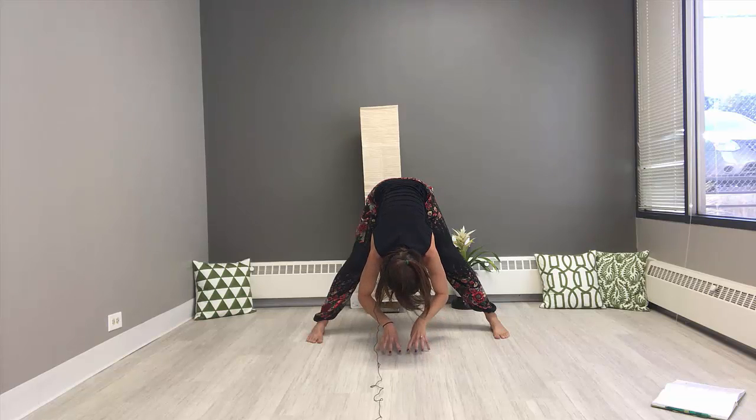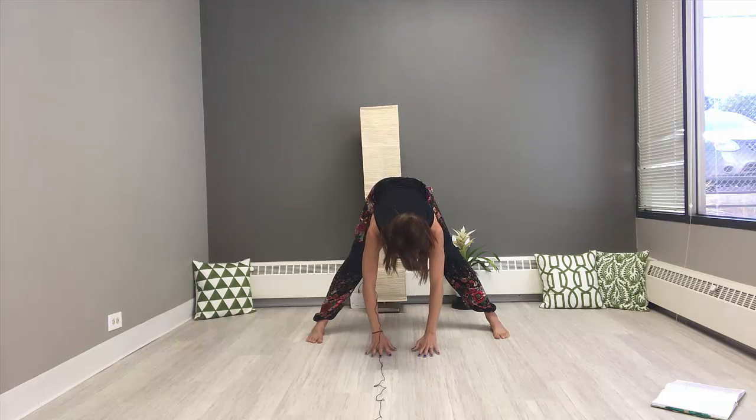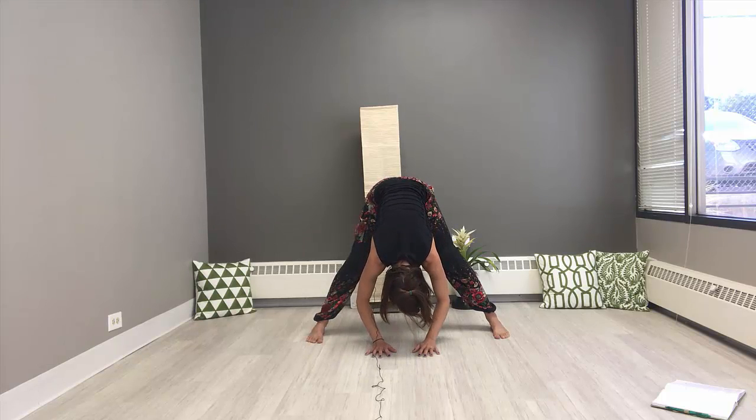And if you like, bring in a block, a book, a pillow to bring the floor up to you. It's not about how deep we go in a pose. It's about making the pose work for our body. Take a good full deep breath here. And let it out.